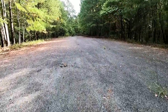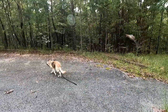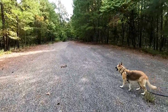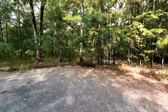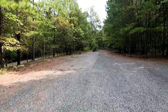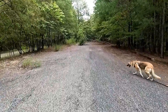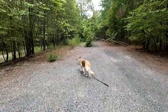It's here. So check it out. All this here. So yeah, even on the map they gave us, it does acknowledge that this was a camping loop at one time. See if we can find some campsites.